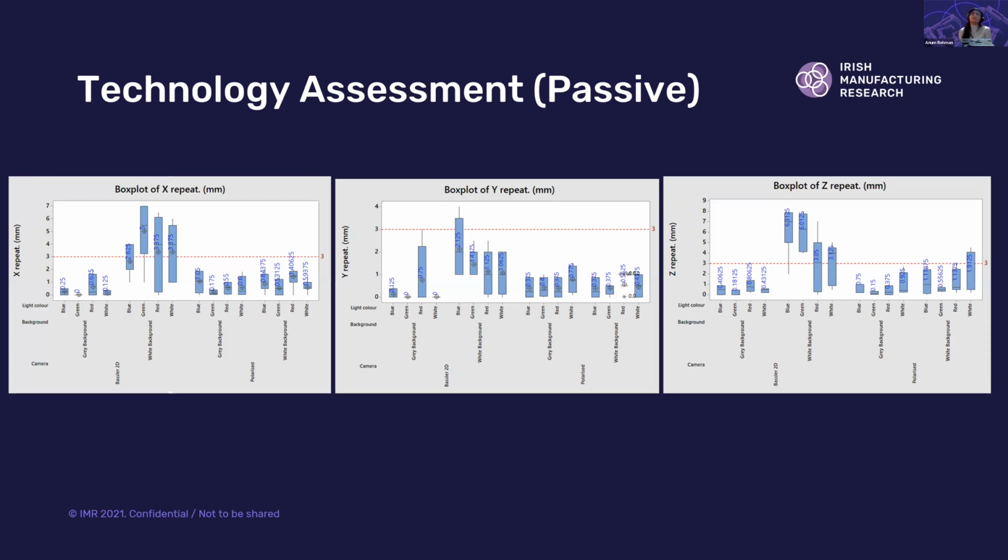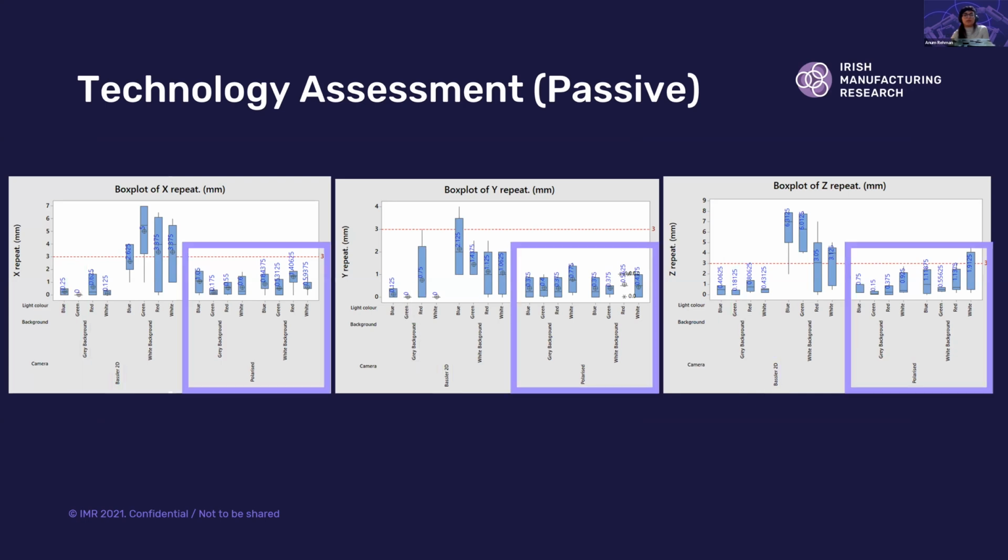We also tested this setup against different parameters like polarization, light color, and background color, and analyzed the average repeatability error across X, Y, and Z dimensions. The dotted line represents the 3 millimeter error threshold, and we found that the green light with a gray background and using a standard 2D camera gave us a good result across all 3 dimensions. And using a polarized camera, we got overall good repeatability and less error across different parameters.